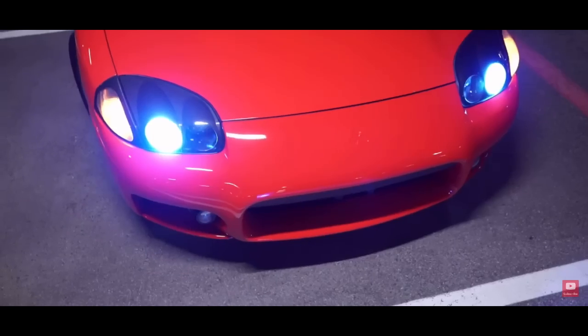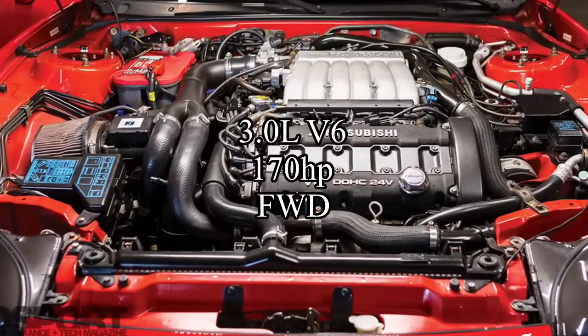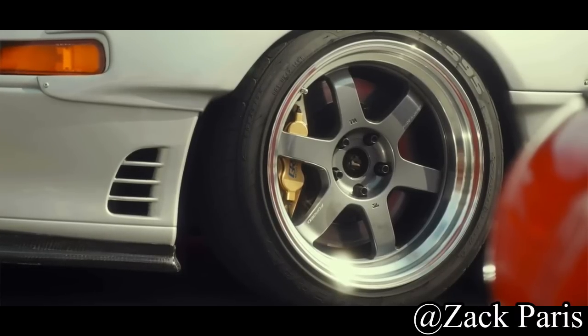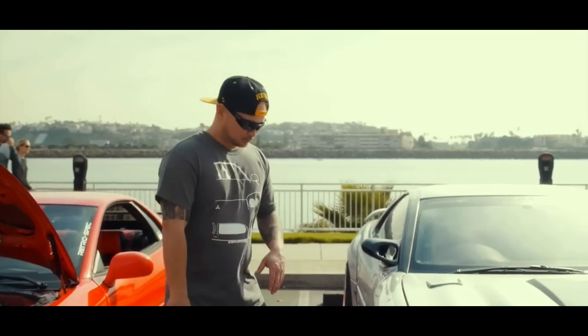I don't think the 3000 GT is like a $10,000 car, but I think it deserves a little bit more love. They come with a 3 liter V6, making 170 horsepower, and it is front wheel drive. Obviously, the VR4 is a lot better and makes a lot more horsepower and is all wheel drive, but those are not going to be cheap at all, so you're stuck with the base model, my good friend.